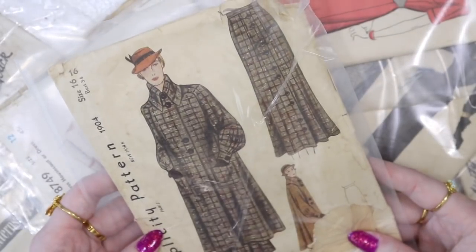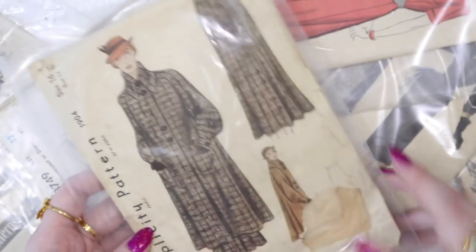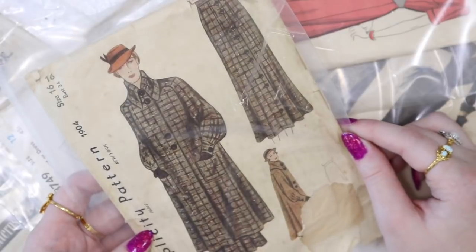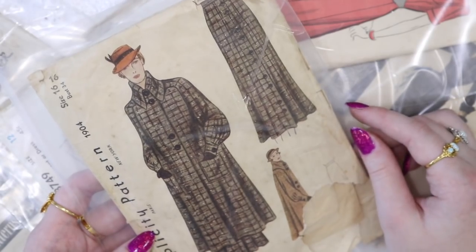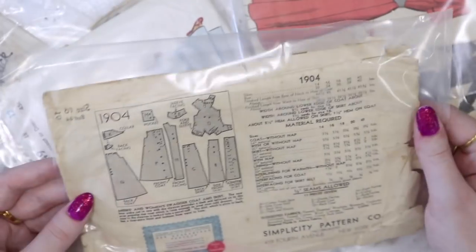Speaking of coat patterns, oh no, I want to keep this one too because it comes with the skirt pattern. And look at the sleeves on that. The sleeves are so cool. I'm forgetting what that type of sleeve is called. That's basically where it's widest at the wrist and then it cinches in with darts to create this very specific shape. And they're raglan sleeves, and then you've got this huge collar and this side button closing skirt. I think I'm going to keep this.